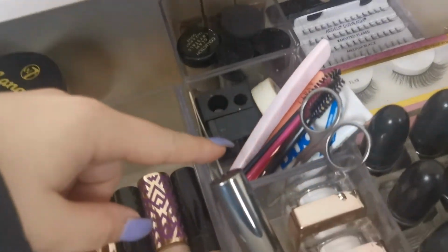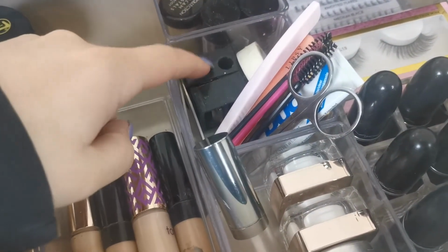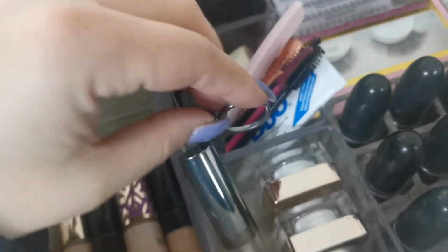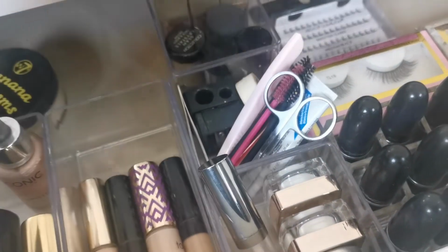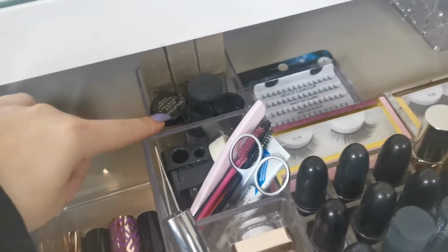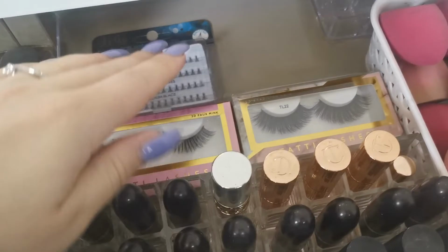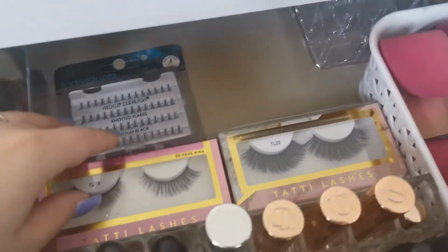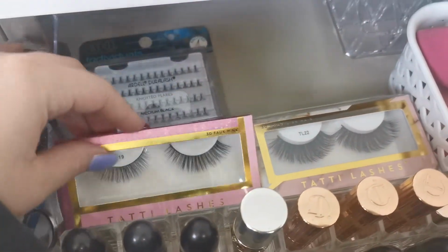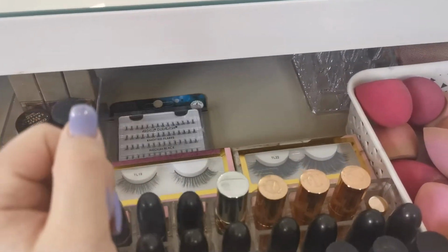I have then just popped in this drawer like your add-on bits, like my tweezers, my pencil sharpeners, scissors, eyelash glue, bits and bobs like that. Then in the one at the back here is my glitters. So yeah, just got my glitters. Then I've got my eyelashes here. So I do need to pick up some more as well. So I've got room to pop more lashes in as well.